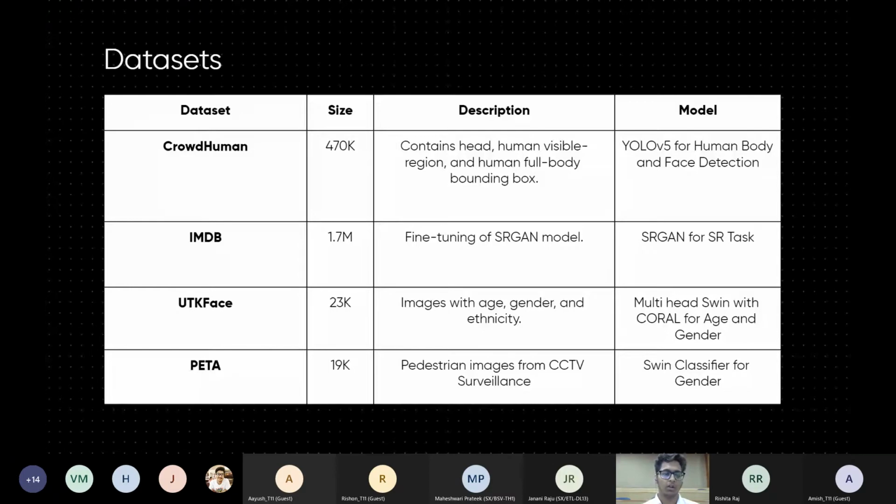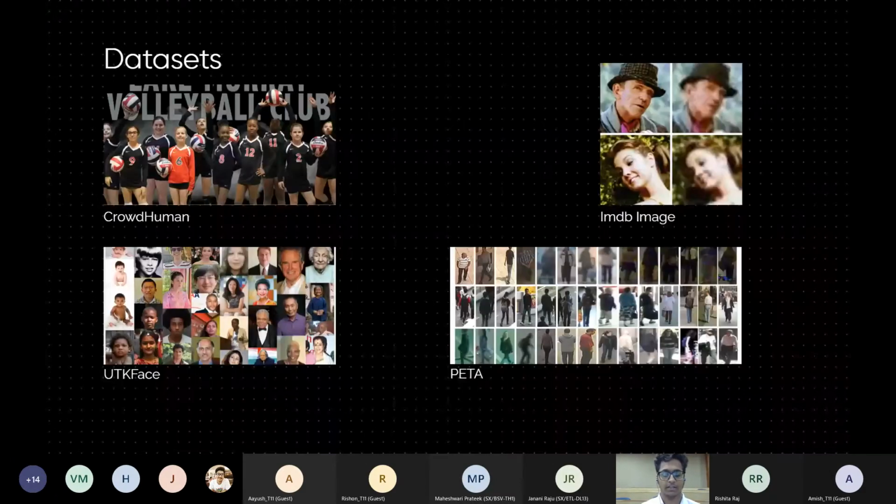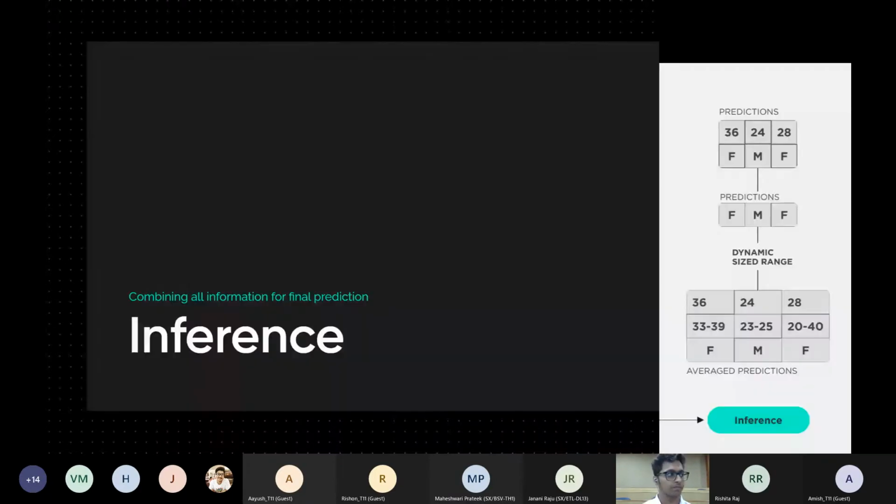Next, let's look at all the datasets which we have used for our task. So the CrowdHuman dataset, the IMDb face dataset, the IMDb dataset, UTK face dataset, and PETA datasets. Next, we will have some of the images from these datasets to show what these datasets contain. Let's move on to the inference part.